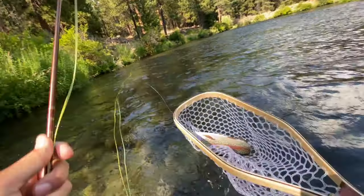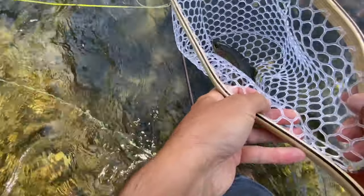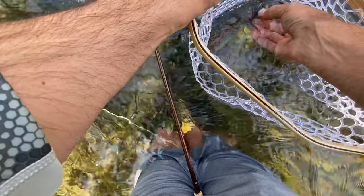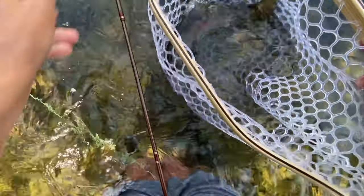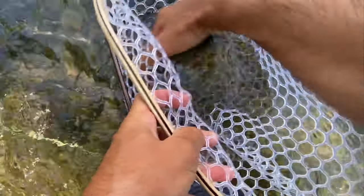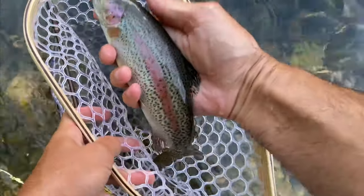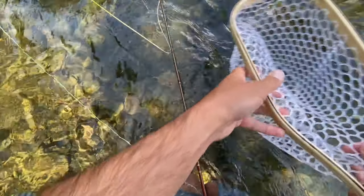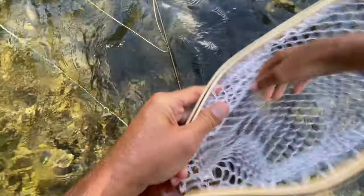What the heck? There we go. My new net's a little bit stiff. That is a nice looking trout. Look at this guy. Pretty colors. Beautiful fish. Sweet. And I've got to stretch my net out. Or just net them a little better.